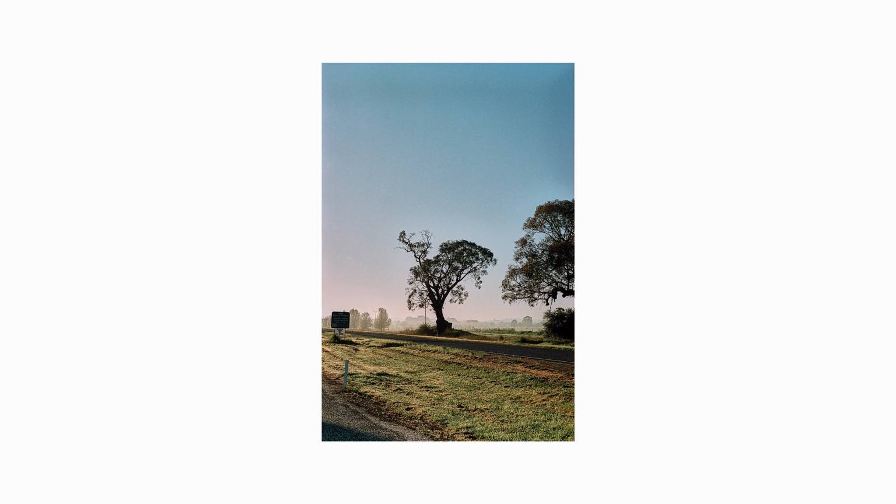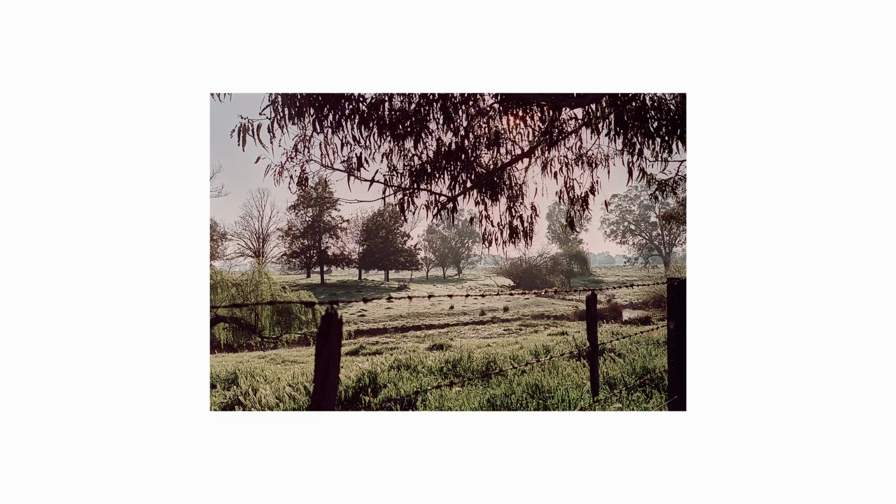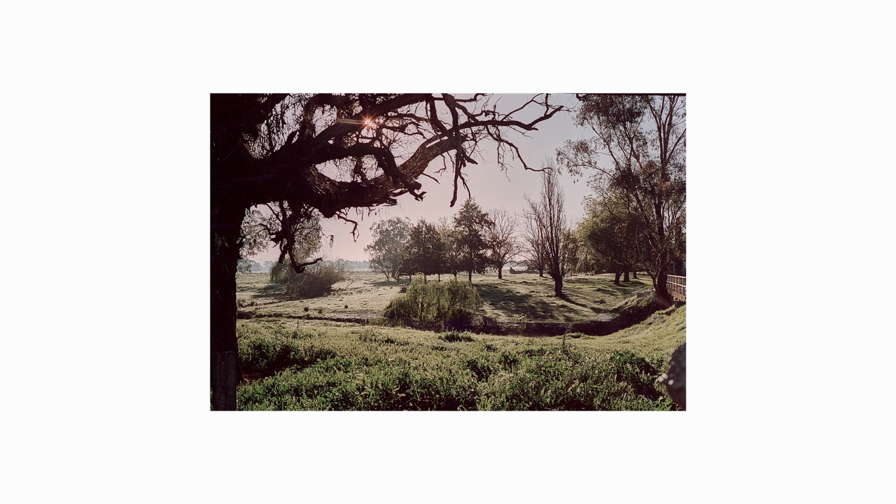A couple more shots of Santacolor just before I got to my final location. A little overexposed probably, but I still quite like the results.